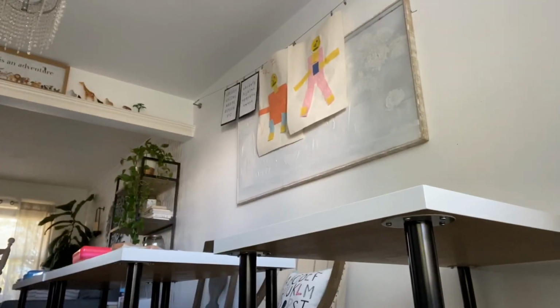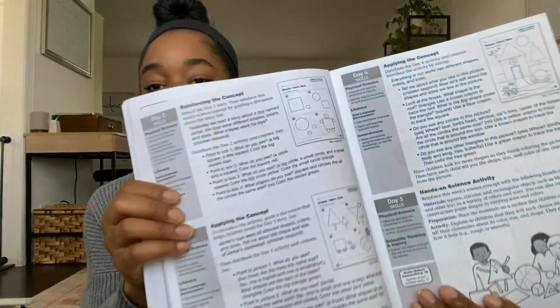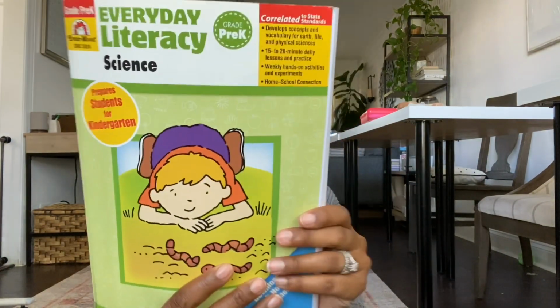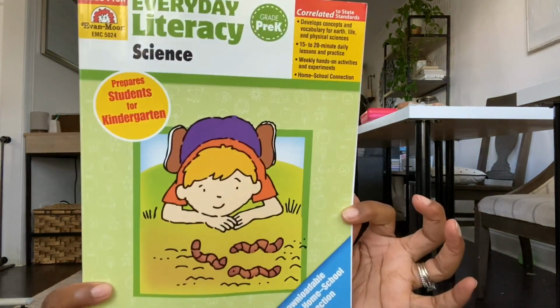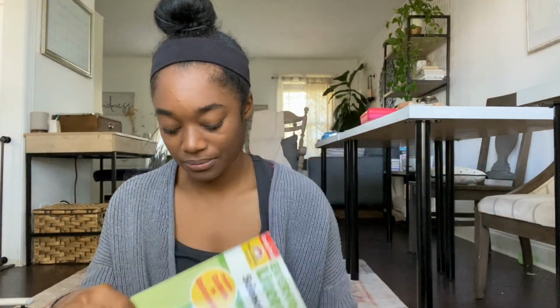You guys can't see them, they're up here. Let me try to see them. Right there. I decided to just make robots with them. They had a blast. The next day it flips through and it goes to day 2, day 3, and so on and so forth. I love this book. I can't say enough great things about it. Again, this is a pre-K Evan Moore everyday literacy science book. So this is it. So I am absolutely going to be looking for more books like this for different subjects.